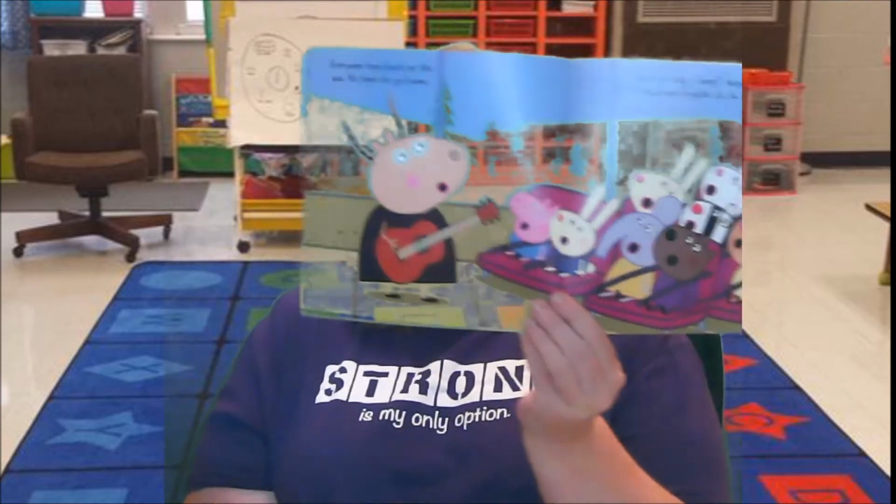Everyone hops back on the bus. It's time to go home. Let's all sing a song, suggests Madame Gazelle. La la la. She's getting herself ready. Everyone has had a great day.